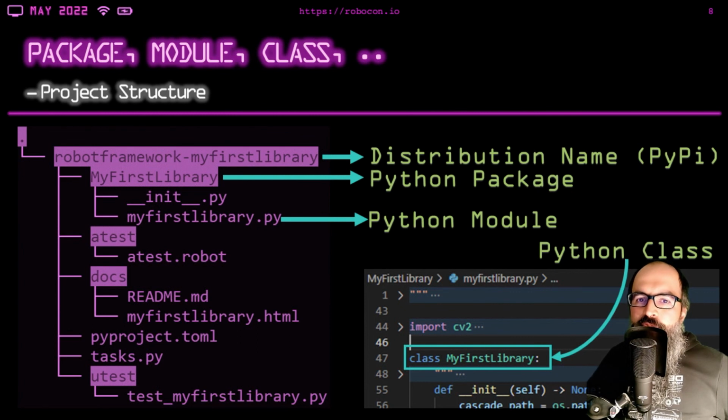That's the name that you use when you load it into Robot Framework, and this package name is just your library name in camel case. So when I import it, here in this example, it's Library, then MyFirstLibrary. That's how I load it into Robot Framework. Now this Python package, MyFirstLibrary, is actually a folder which contains multiple Python files, so multiple Python modules. In this example I would just have a single module, but it could be multiple.